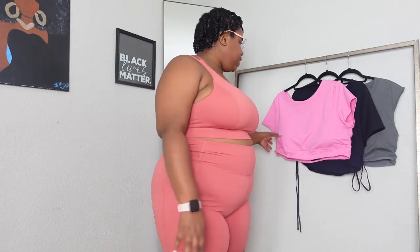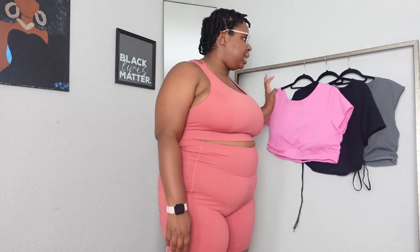Now, if I want to do jumping rope, it might be okay, it might not, depending on how many jump ropes I do. But this bra is pretty supportive by itself. If I wanted to, I could probably add another bra with it. One more thing, this does not have padding like my Shapermint bras or even this top. This one has padding. This one actually, oh, it does have padding.